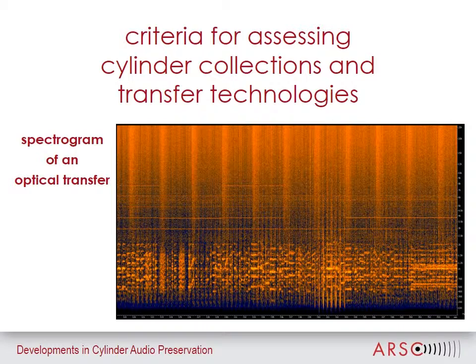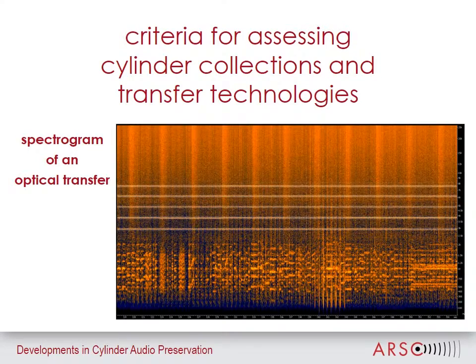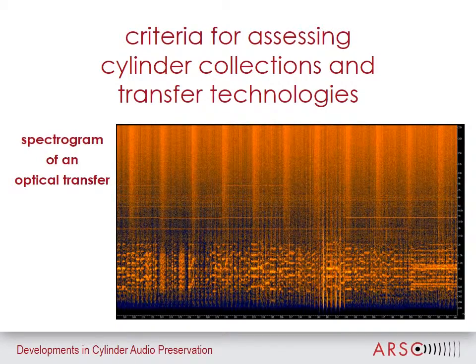I mean, it's really disheartening to see optical transfers containing phantom noises, broadband swishes, and other invasive noises that I will emphasize are not on the cylinder. So as we assess the qualities of any preservation system striving to meet our highest standards, it's critical that we listen to transfers that are made in production settings. And any discussion of potential performance in some theoretical space doesn't count.